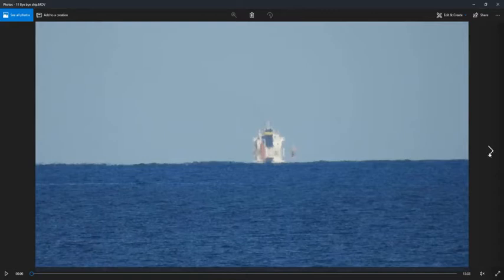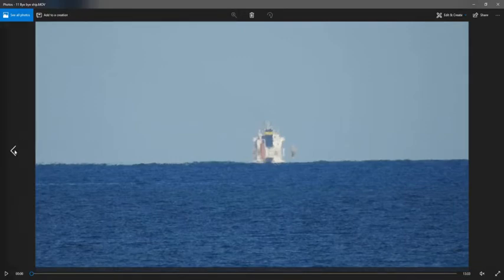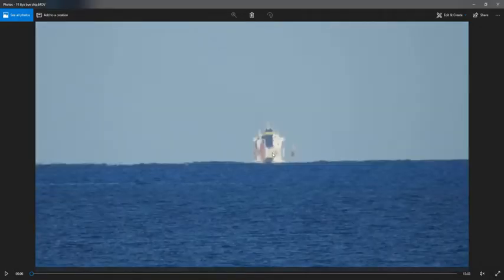So I realised at this point that the ship is disappearing fast. So I went back up the top and started to take a video of the ship actually disappearing. So I've gone back up the top. You can tell the difference in the view. Up the top, there's a little bit more of the ship visible, as you would expect, because of the curvature of the Earth.